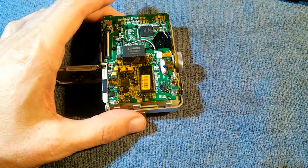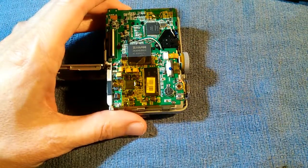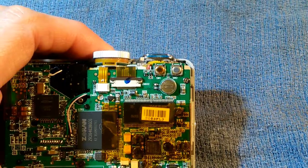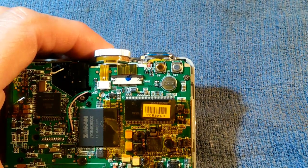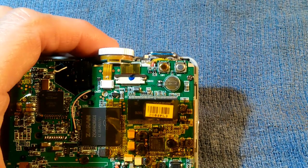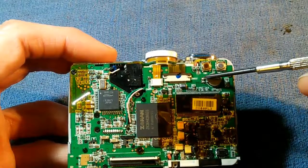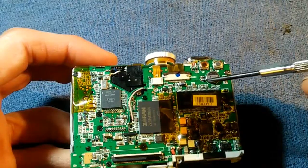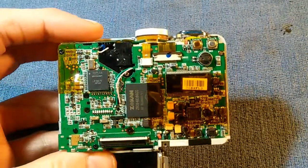Now, if you have to replace this battery, it's called MS614. That battery right there, MS614. It's 6.8 millimeters in diameter and 1.4 millimeters in thickness. It's a 3-volt rechargeable lithium battery. Now that battery is soldered in place at 2 points, the positive and negative terminal. That should probably come off very easily if you need to replace it.